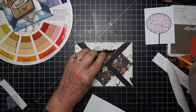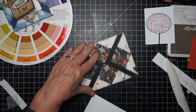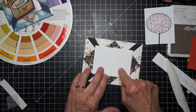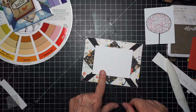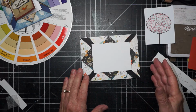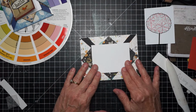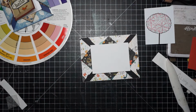Not too fussy, huh? But maybe something along this line, with a small little sentiment or a big sentiment, and then a few little flowers cut out of the paper or something else that would work real pretty there. This is like 3.5 by 2.5, I think. Let me double check. Flowers would be pretty.